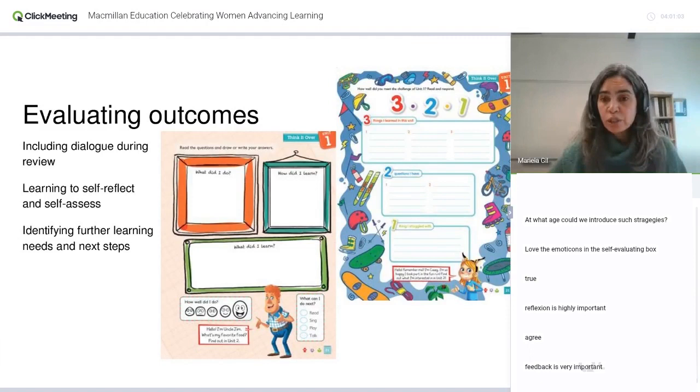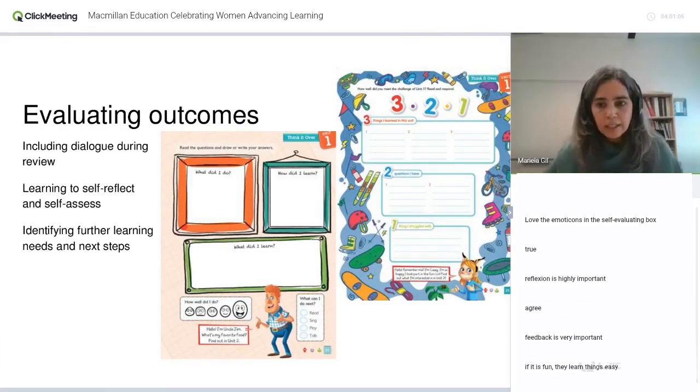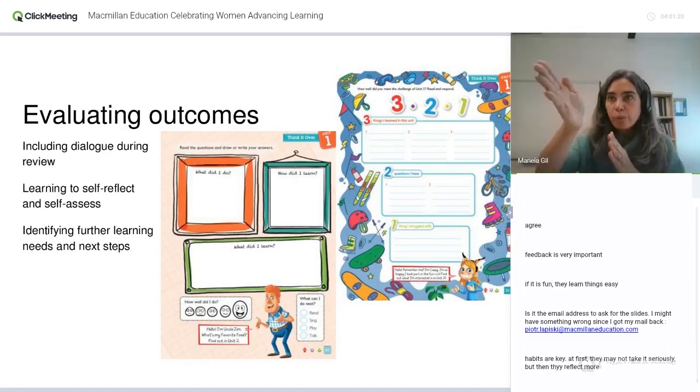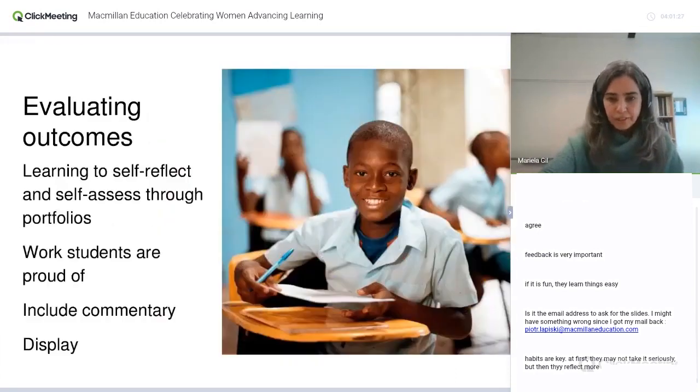It can be as simple as, do you think you should read again? Do you think you should read something new? Do you think you should practice listening? Do you think we should listen to the song again? So giving them the opportunity to be the ones that say what they think needs to happen helps them build those skills of self-reflection and self-assessment, and then helps them look forward. So I look backwards, and then what happens now? What are the next steps?